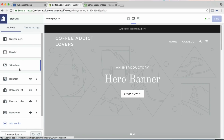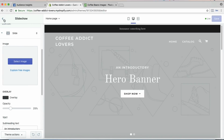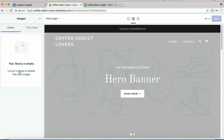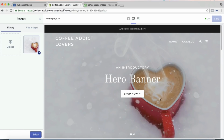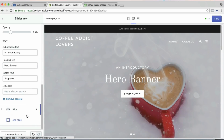Here we are with the banner. So what you're going to do is hit the slideshow, and here's the slide, and you're going to select your image. So I'm going to upload my own image. All right, so I got my first image here. So, people that love coffee, right? And then over here, we're gonna click out. I think I did not save it. Okay, so let's click save.